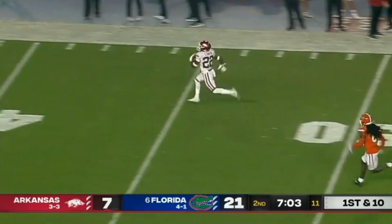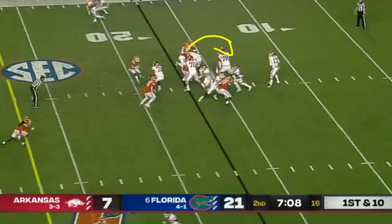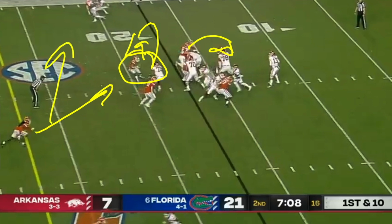It's an intricate game. Everyone has to do their job, and that is how you give up a simple inside handoff for a touchdown. Wrong play at the wrong time, compounded by not doing our job here and making sure that we control this part of the field, then leaving our safety unable to get over here because he's playing his gap. Everybody must do their job.